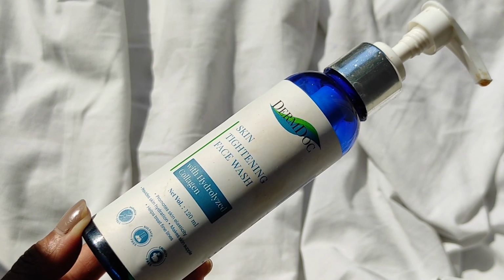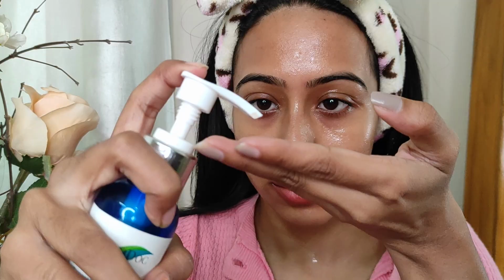Now I will show you guys the steps that I do when I put on this Buffet serum. So first I go in with a cleanser. The cleanser that I use has very simple ingredients. It's a little on the hydrating side, so I really love that cleanser a lot. So I go in with my cleanser, usually just like normal cleansers, and I cleanse my face, and after cleansing my face, I go in with this Buffet serum.